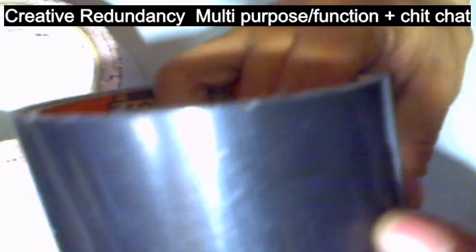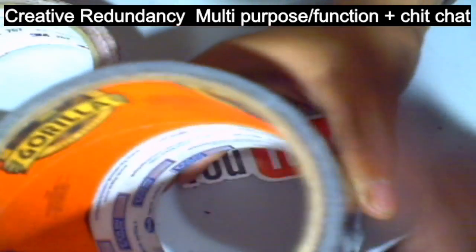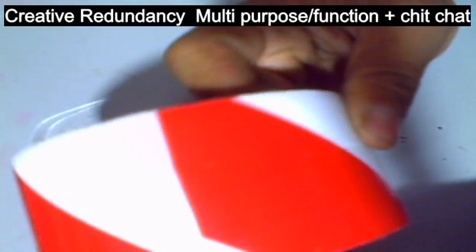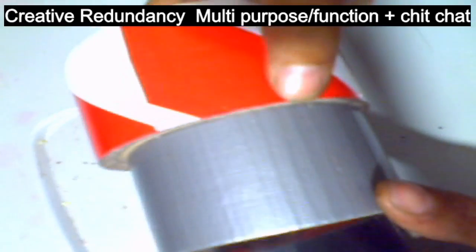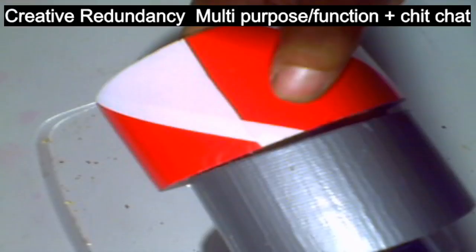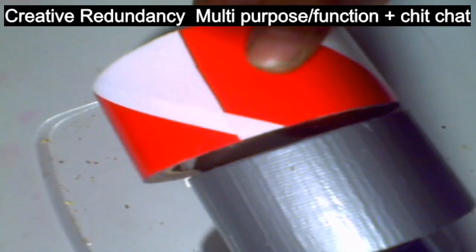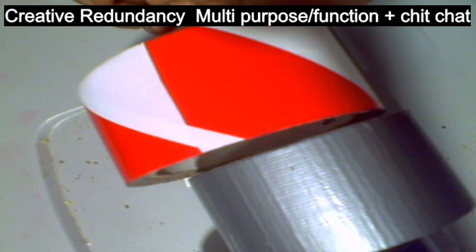I just realized I'm running low on tape. I mean, I've got them in bags and stuff like that, but it almost feels like I'm running low. No, I still have a lot of the vinyl type of tape. Now, obviously, it wouldn't be a live stream or a video about multi-purposeness or usefulness if I didn't talk about tape. Tape, I mean, like they say, 1,001 uses. It's not what you can do with tape, it's what can't you do with it. The only real limit with tape is not your imagination, it's the amount you have.